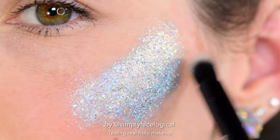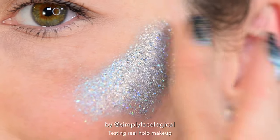Makeup brush doesn't really work to blend this stuff. It's weird. It's like it only responds to your finger. The holo only reacts to the human touch. Wow, I feel like I could go to Coachella and I would probably hate it.